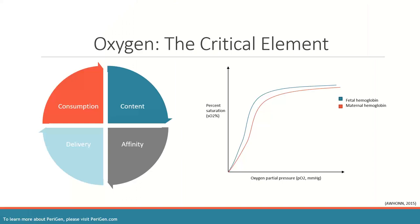So we've talked a little bit about the supply chain. We've talked about oxygen and nutrient-rich blood. We've talked about internal and external influences on the fetal heart. Let's talk about oxygen. Again, just a brief overview to see why it's such a critical element. There's a few things that differ. I've listed content, affinity, delivery, and consumption, and then have that oxyhemoglobin dissociation curve right beside it. Put all the complicated things all on one slide, we'll get them out of the way.